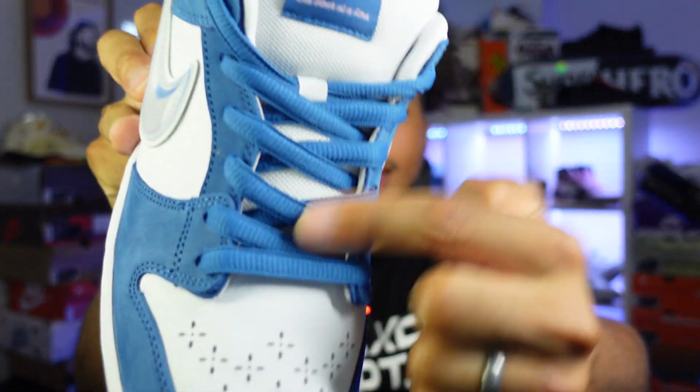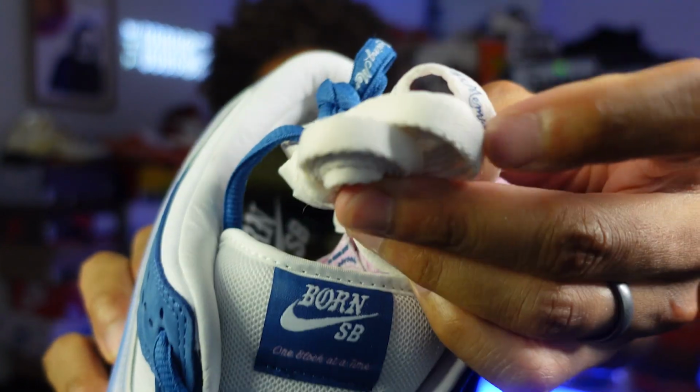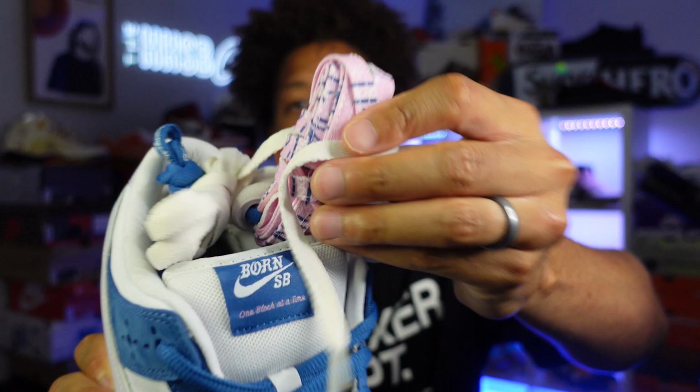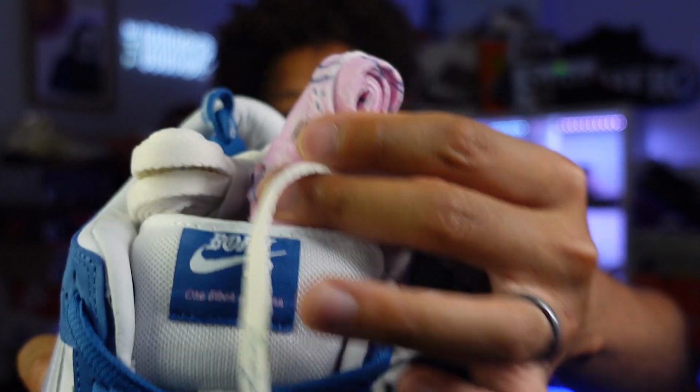You get the blue set that comes in here. Then you're gonna get this kind of round white SB set. Then you're gonna get a flat set of laces that come with it as well. And then you get the pink pair. This is probably the one I see in all the pictures. This is the one that actually looks the best in the sneaker for me.